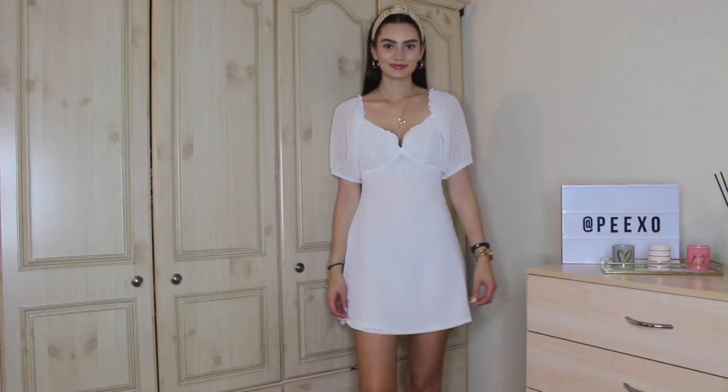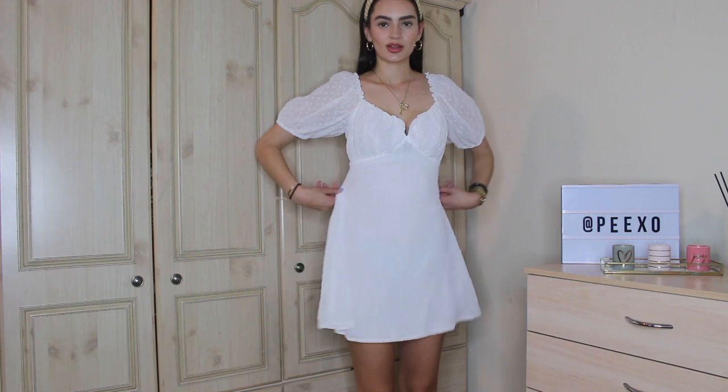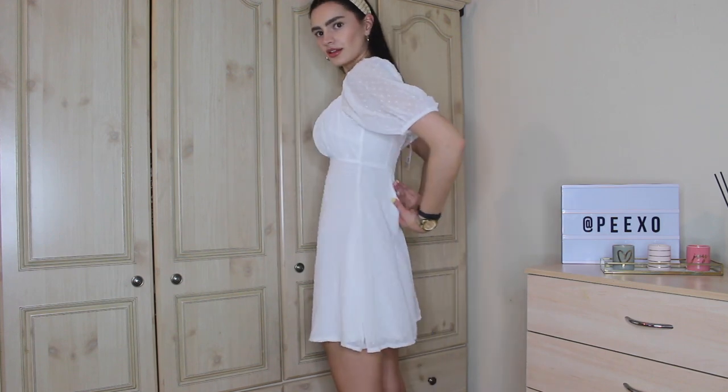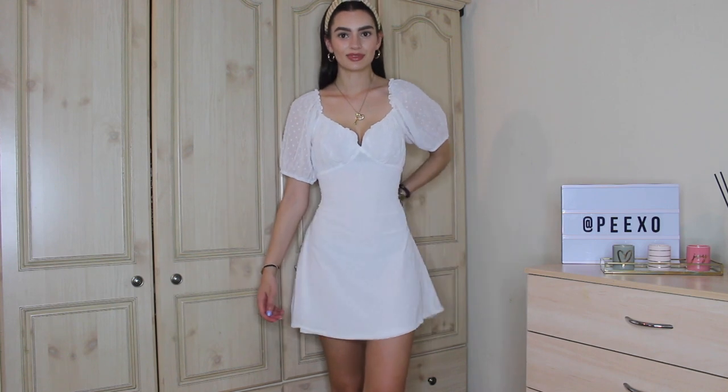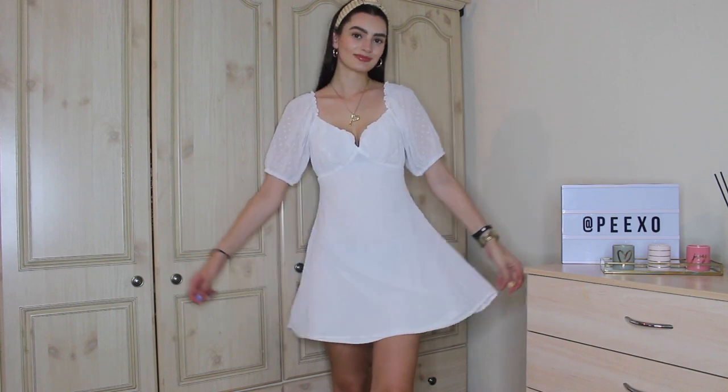On to some of the gifting items. So I got this gorgeous white dress. I love this. It's got some little applique polka dots, I guess, and I think that's just a really nice detail. It's puff sleeves, and I love a good puff sleeve at the moment, and just a really nice neckline. It goes into an A-line sort of floaty dress, which I think is very pretty.